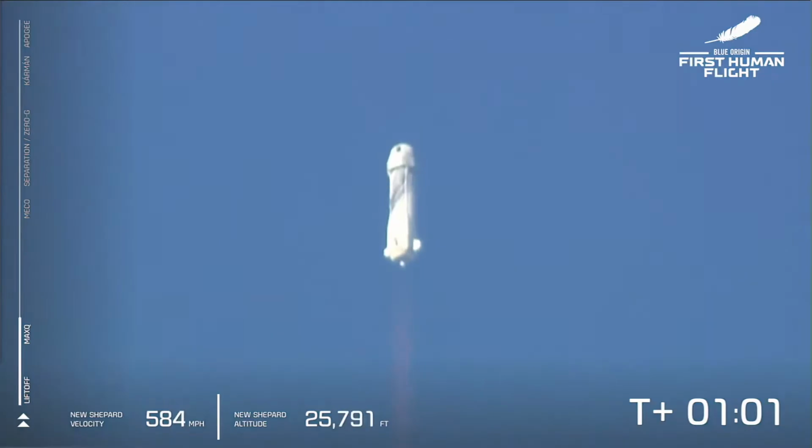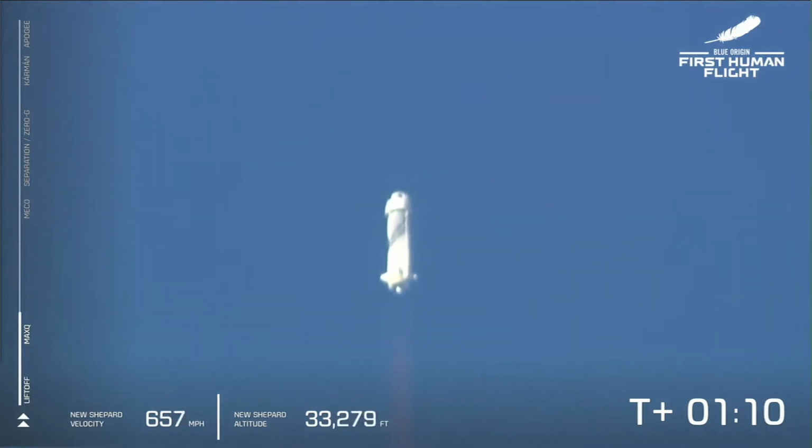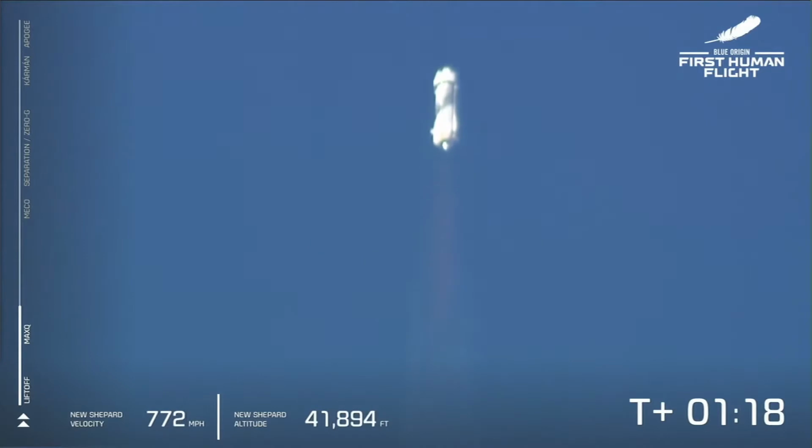Confirmed. Beautiful burn on that BE3 engine. Liquid hydrogen and liquid oxygen as the propellant. It's not just clean in terms of beautifully performing, but what comes out of it, it's steam, right? Whew.